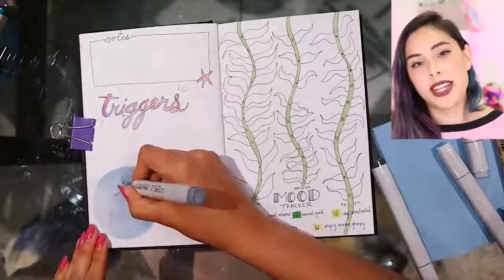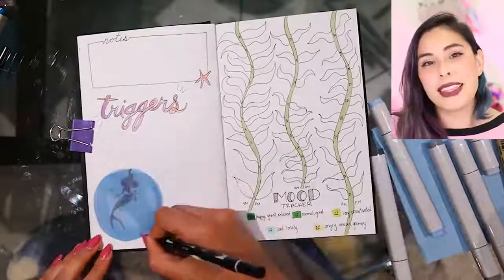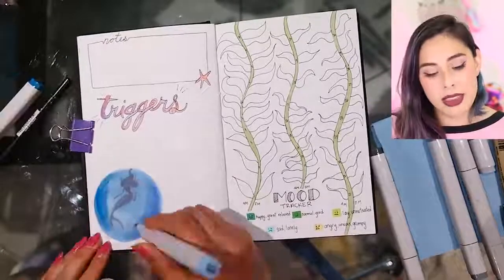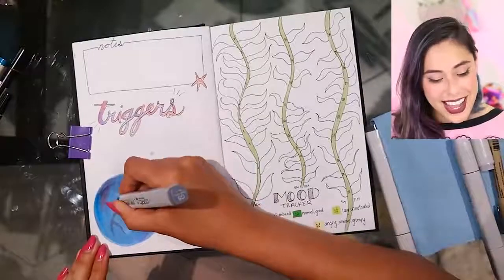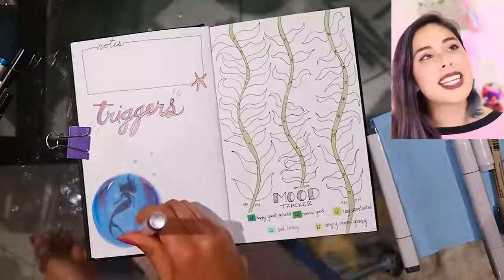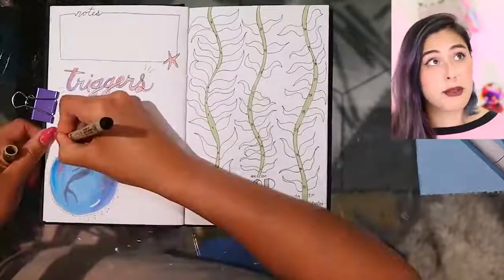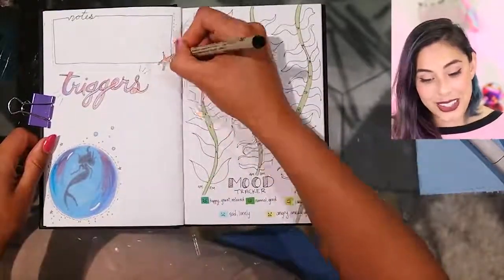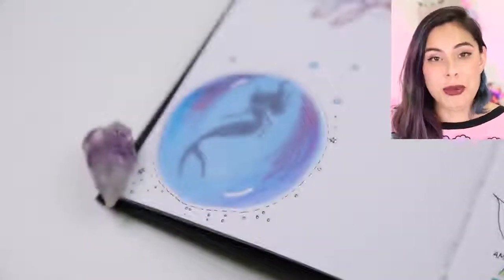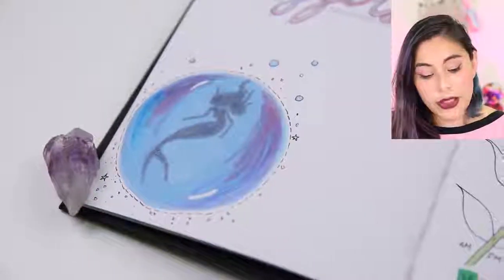On the top left portion, I decided to leave a little portion for notes. I didn't fill anything out in this last month, but I'm hoping to put some notes in there. And then I wanted to have something mermaid, but honestly, I was working on it all day from 9 to 7. So it took a while, and I really wanted to get this done, and I wanted to do something mermaid, so I just decided to do a silhouette of a mermaid inside of a bubble.